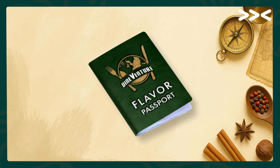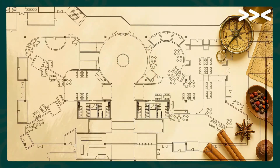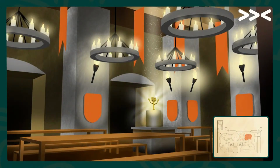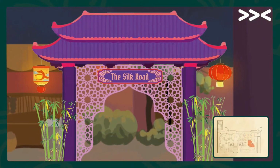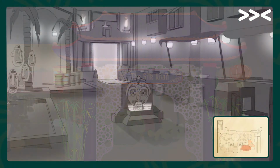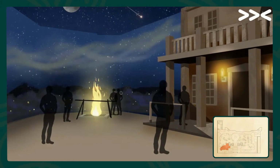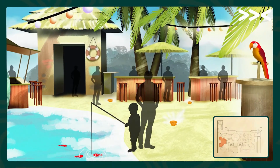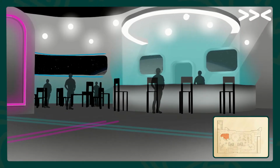Armed with a flavor passport after check-in, guests are encouraged to wander from this hub and roam the 7 distinct worlds around them. Upon exploring, guests can find themselves in a bustling forum in ancient Rome, a banquet hall in medieval Europe, the vibrant Silk Road, a mystical Aztec marketplace, the pioneering American frontier, a tropical Caribbean beach, and even a glimpse into the future, or should I say, your future, at our experimental flavor lab.